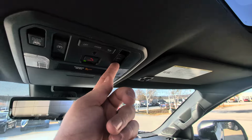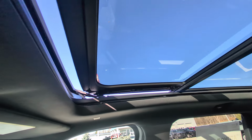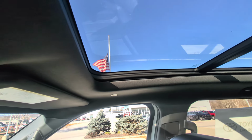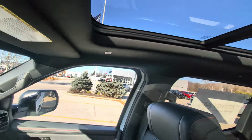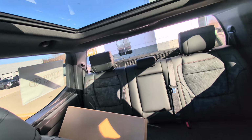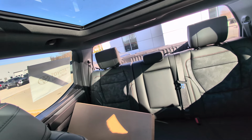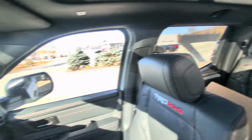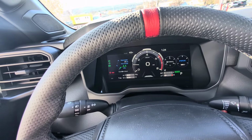The roof is powered right here with the button. We'll open it right up, and then I will close it. And also super cool, every CrewMax Tundra has this. That rear window goes all the way down, and we'll bring it all the way back up. That's kind of just a brief overview of the interior.